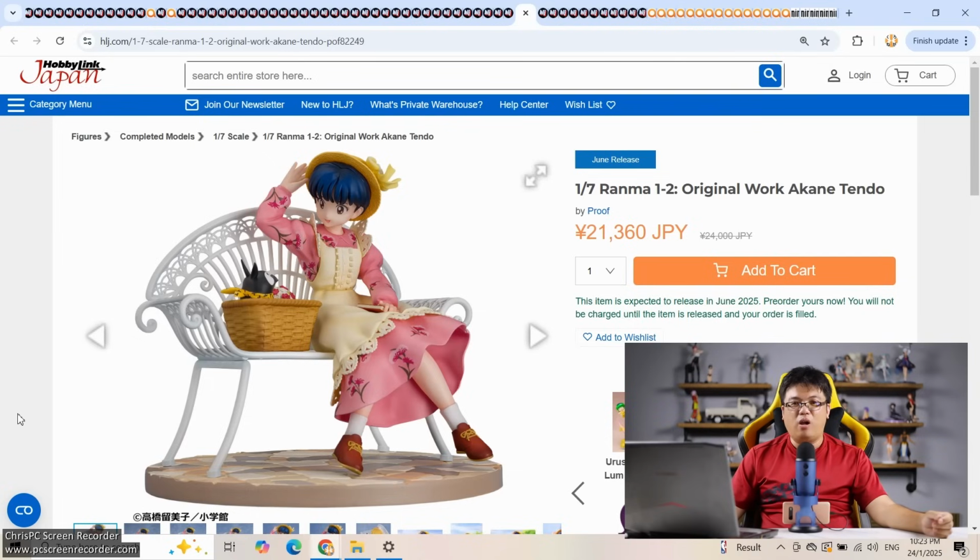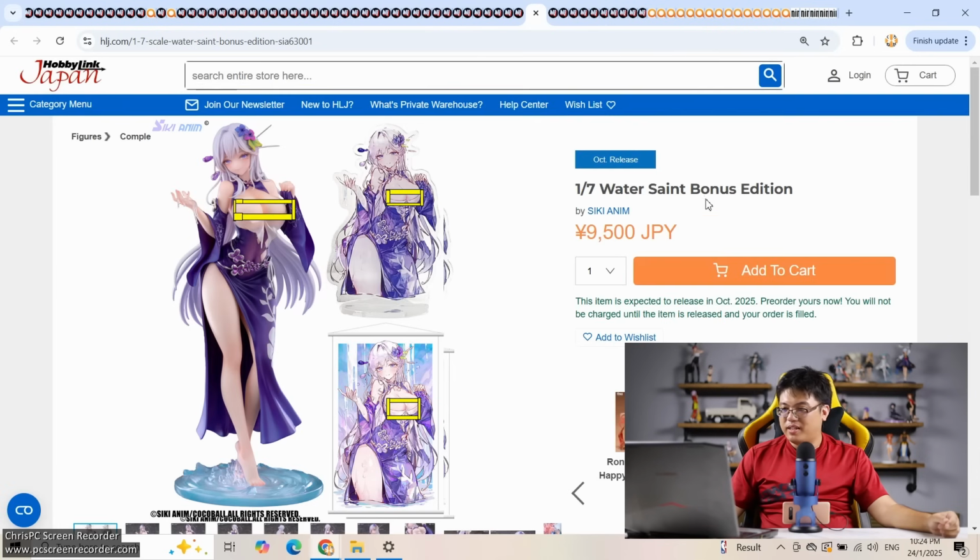Proof is really going for all these anime characters nowadays. They are taking a different path. Yeah. Traditional anime character, but Ranma Half had a remake recently, right? I did not watch it. Not a fan of the old classic style anime character design from the 1990s. Okay, moving on to the next one here.